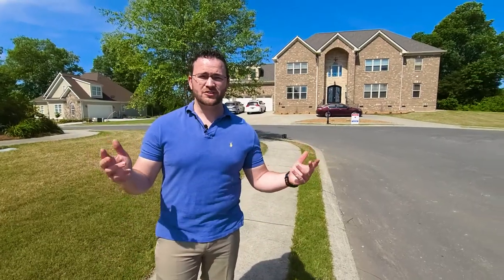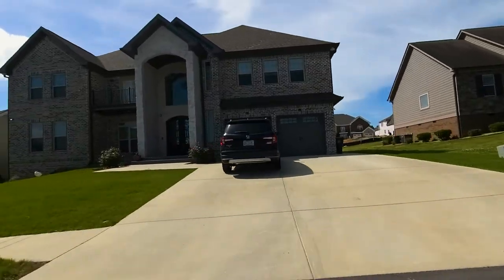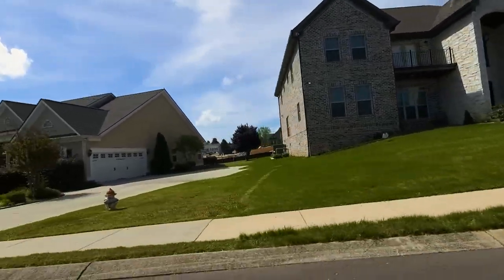So this is a pan around real quick so you can get an idea of what your neighbors will look like, what the community looks like. Beautiful, you know, you sit up on top of the hill, so good views. And you know, the lake is just down the street.